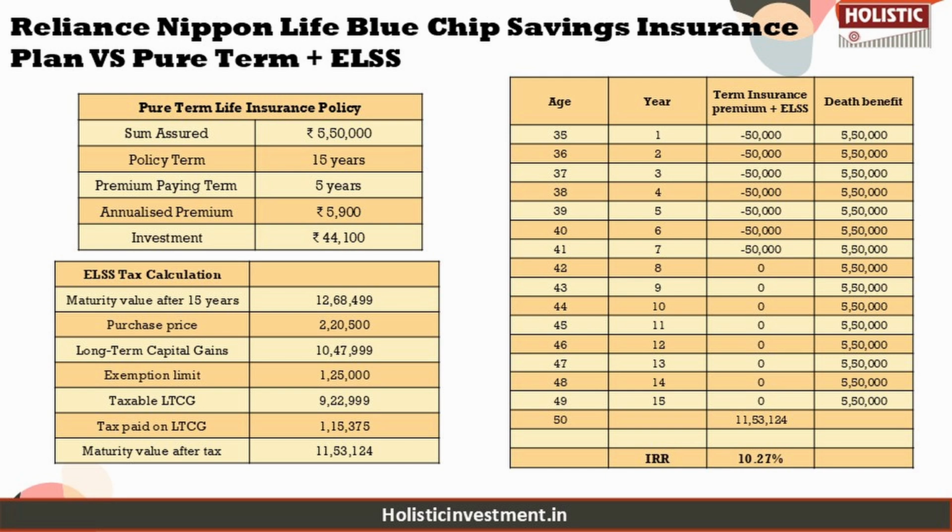Here the pre-tax maturity value of the ELSS fund is 12.68 lakhs. After accounting for capital gains tax, the post-tax maturity value comes to 11.53 lakhs, delivering a post-tax internal rate of return (IRR) of 10.27%. So the accumulated corpus is significantly higher compared to this policy. The return rate outpaces inflation, making this a far more effective strategy for wealth accumulation and speeding up your investment journey.